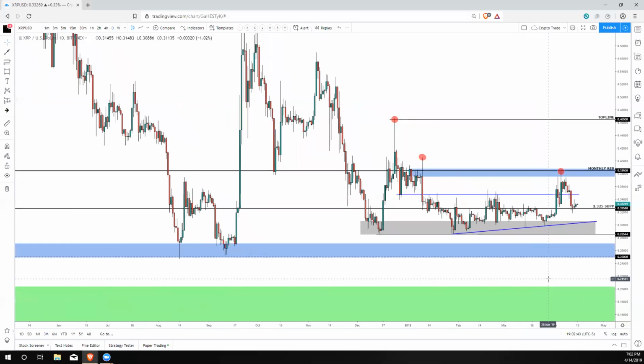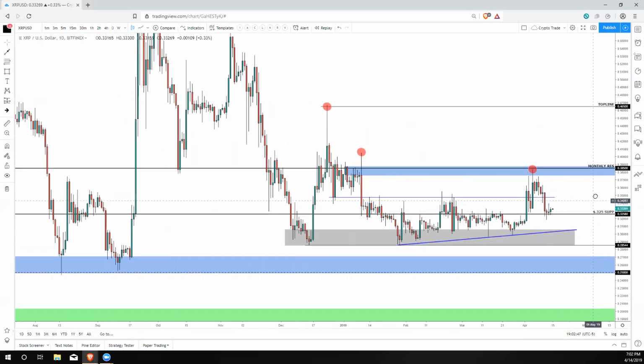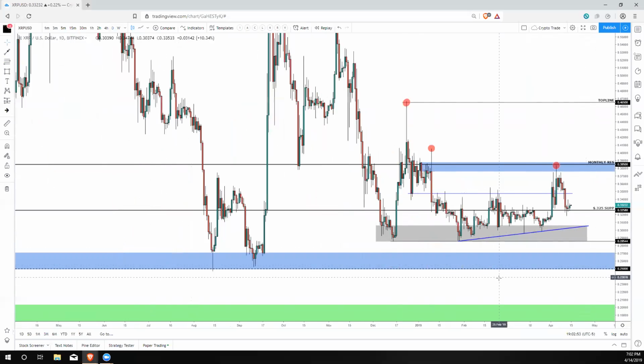buy more. It's pretty easy, guys. It's really easy on XRP. Just buy more. If we see downside, buy more. If we see upside, buy more. And so if we do see spikes to this region, I'm going to be a buyer through there.